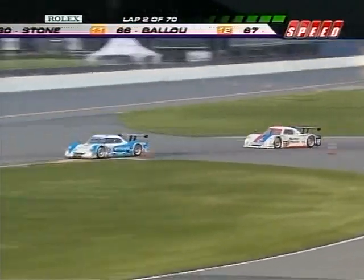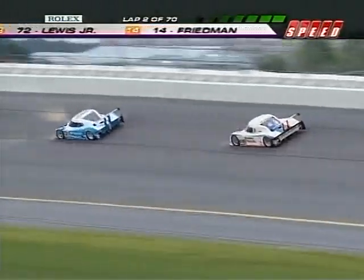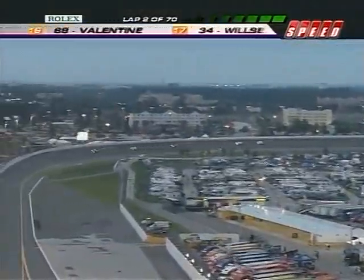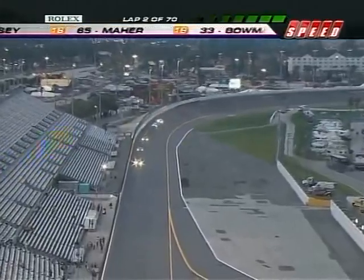but Mark made it stick around the outside, really showing his stuff now. Memo Rojas in the 01 Telmex Lexus for Chip Ganassi Racing with Felix Sabanis, the 58 of David Donahue. I think these guys are in the ride mode right now, just kind of taking a look up in front of them to see what's going on up there.